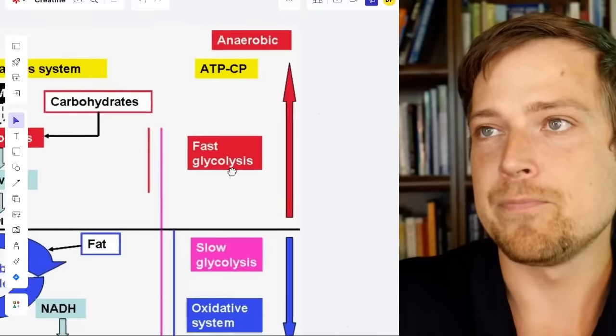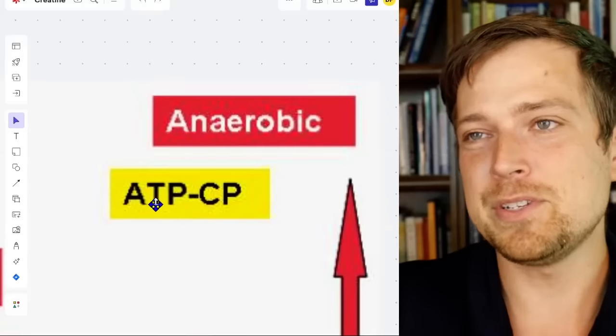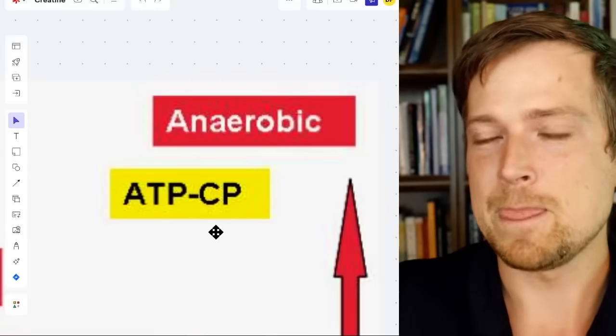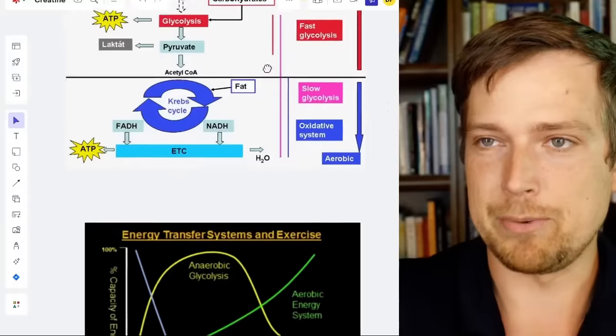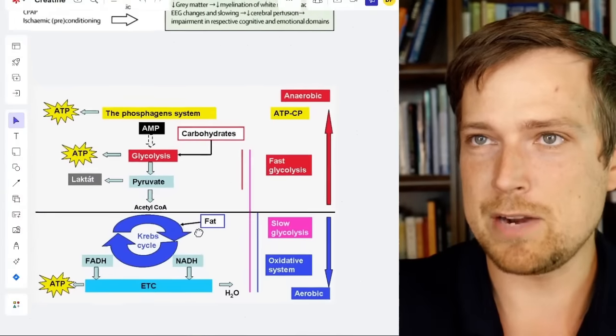Got it? Now, there are these two states. There's a third state. So the third one is known as this, the ATP-CP. Sounds like a band from the 70s, right? And what this is, is the creatine ATP shuttle. So let me see how deep in biochemistry we're going here. How much am I going to torture you today? Okay, not too much, but I'll kind of explain it here.